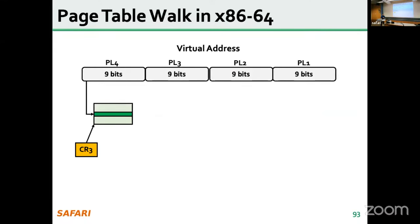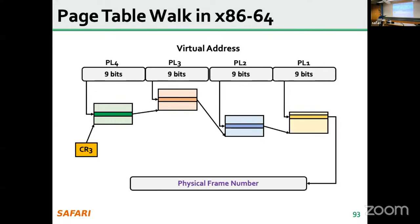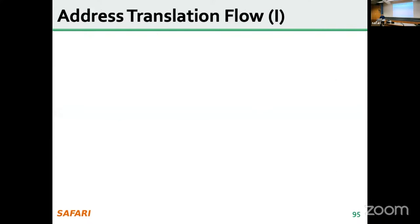Again, how do we perform the page table walk? We first load the CR3 register that points to the root of the tree. We use 9 bits as an offset inside the frame of the page table. We iteratively do this process. We load all the intermediate pointers until we reach the leaf. When we reach the leaf, we retrieve the physical frame number. And as I discussed before, this leads to 4 sequential memory accesses during a page table walk in x86-64 systems.